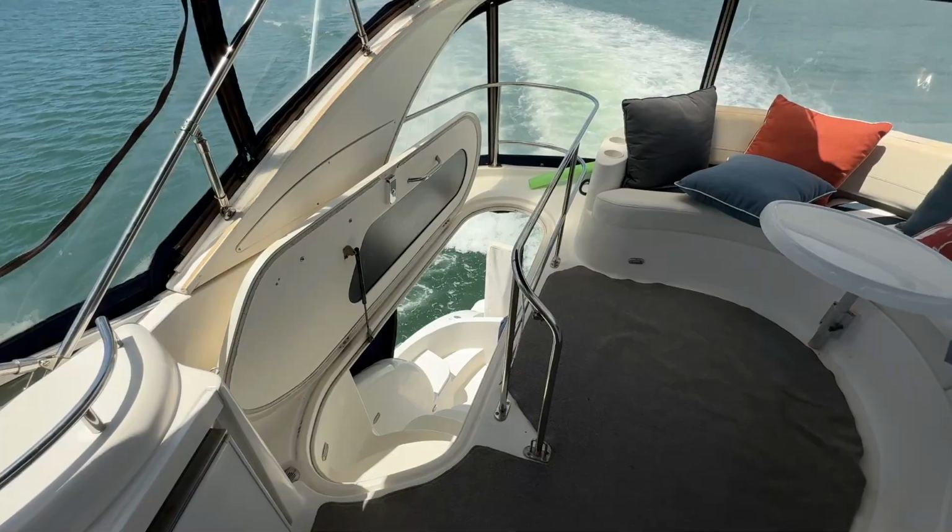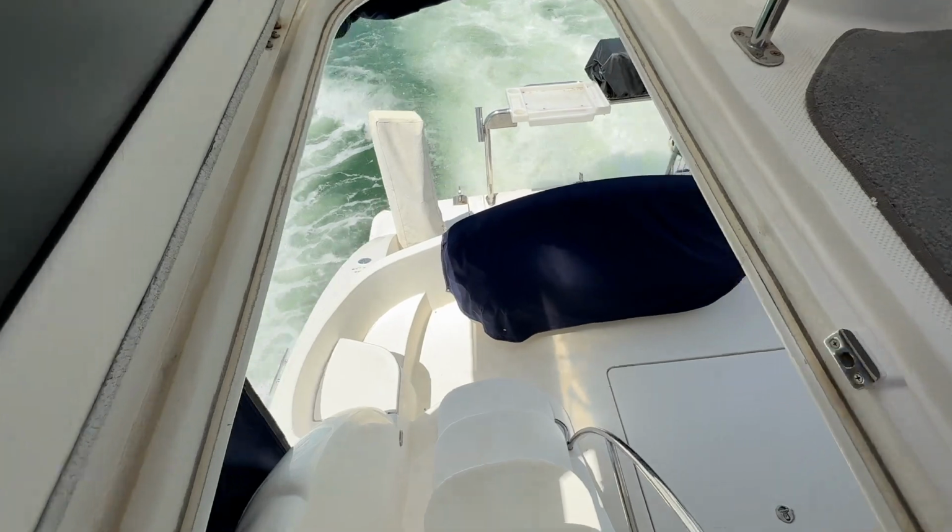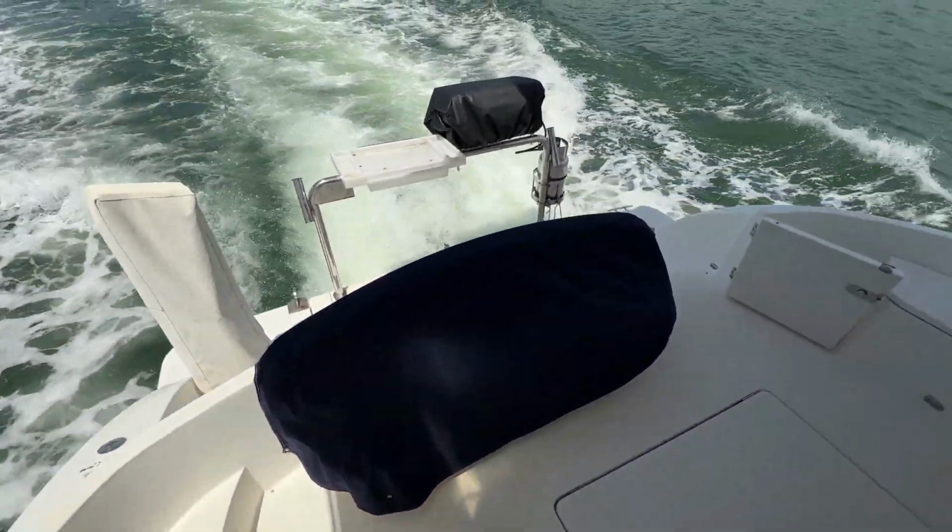nights out on the lake and things like that. It's absolutely perfect for that. You know, barbecue on the back, fully aircon. So it's a great boat. We love it.